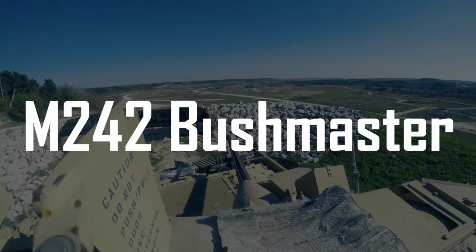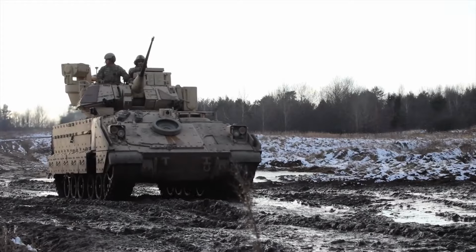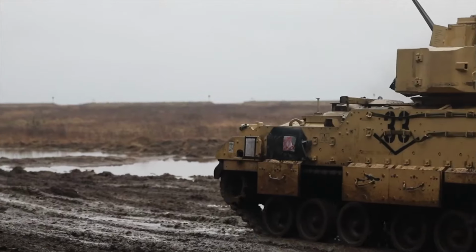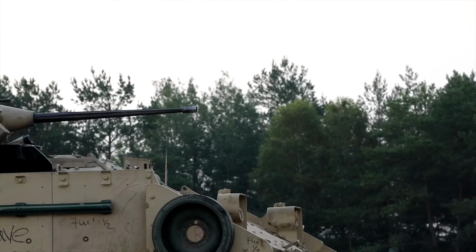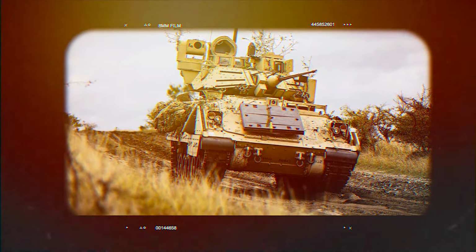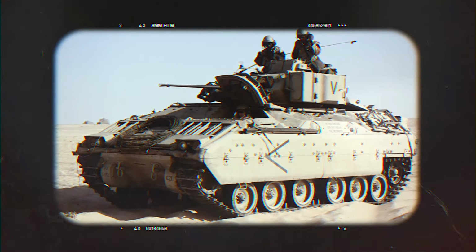The M242 Bushmaster cannon mounted on the Bradley infantry fighting vehicle has become a key element in the successful operations of Ukrainian troops in the fight against Russian tank units in all areas where they're encountered. Despite the fact that the Bradley was developed in the 1970s, its modernization and adaptation to modern conditions allow this vehicle to remain effective on the battlefield against any enemy.